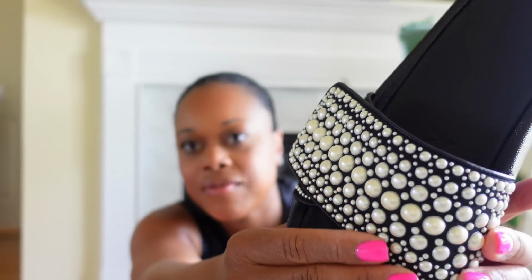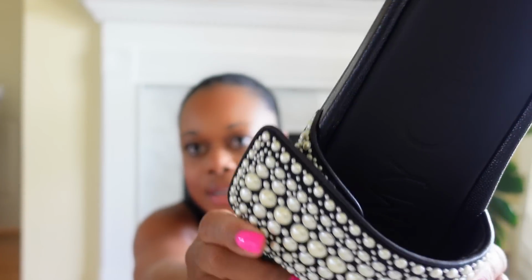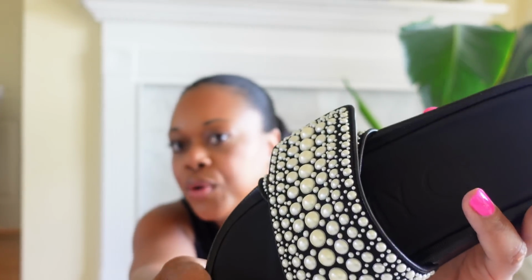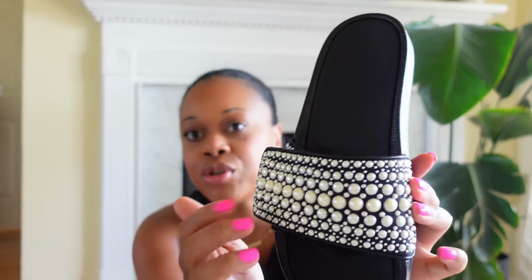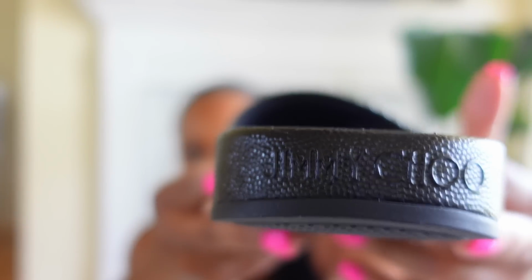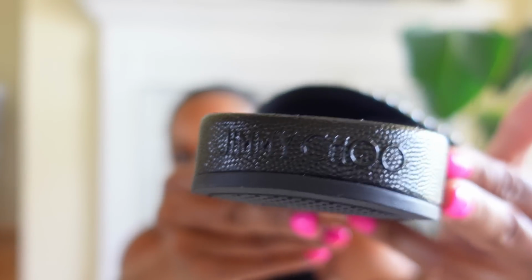The pearls are my favorite part. I love the little pearl detailing. And they're very understated. You know, it's kind of like if you know, you know. Gucci had a pair of pearl slides some years ago, and I thought those were super cute, but they had the Gucci logo all over it. And I didn't want anything like that in a slide. I just wanted something simple. And it does also have Jimmy Choo on the back. When I first ordered them, I wasn't sure if I was going to keep them, but now that I'm looking at them, I think I want to keep them.